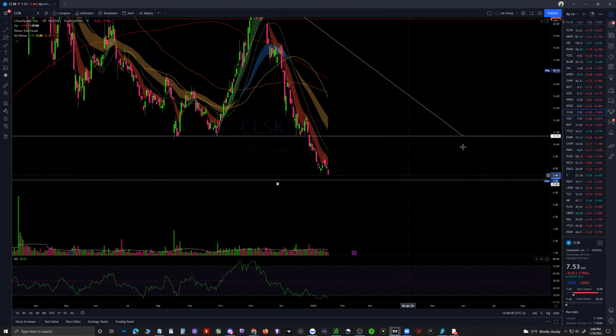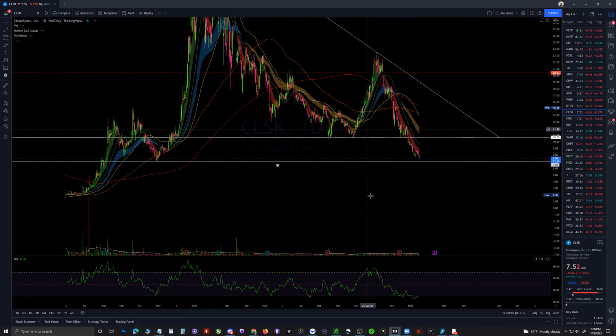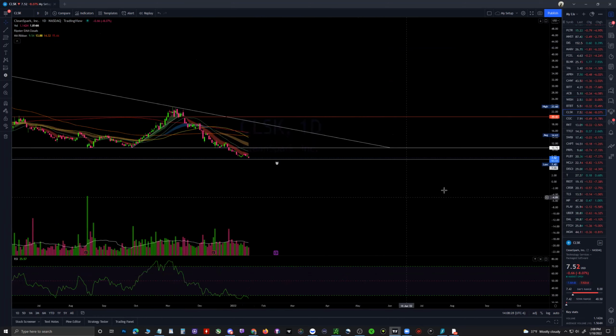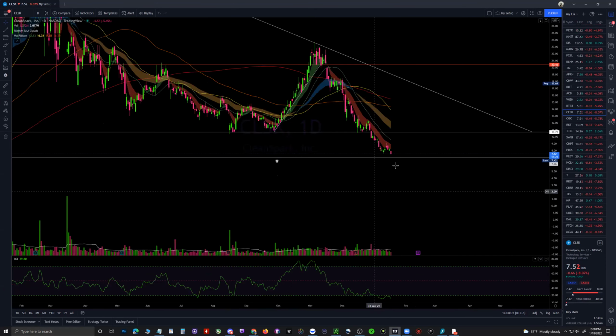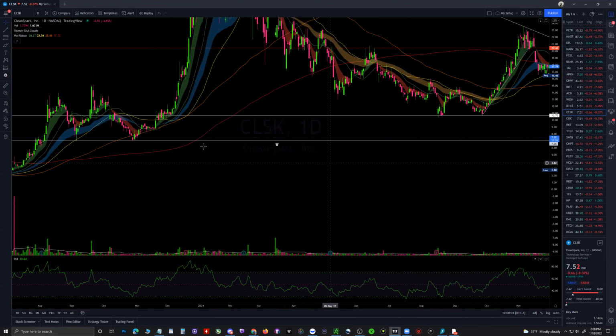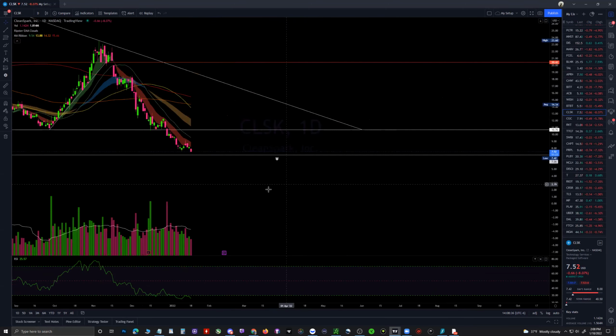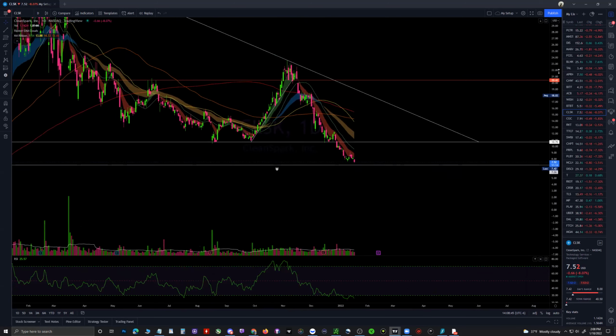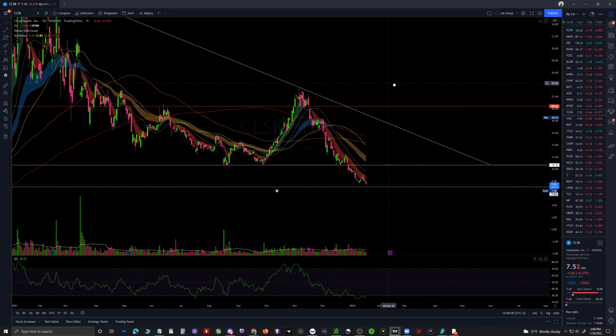CleanSpark. Bullish on CleanSpark long-term. This was one of those stocks where this could be a good $20 stock. And right now I'm seeing this as extremely cheap to get in. So if you were to buy just straight up stocks, CleanSpark's not a bad one. We do have support here. It could come down a little bit more before bouncing. It's really not a bad price to get in for CleanSpark because I could see this thing coming back up to $20. I'd certainly see it.